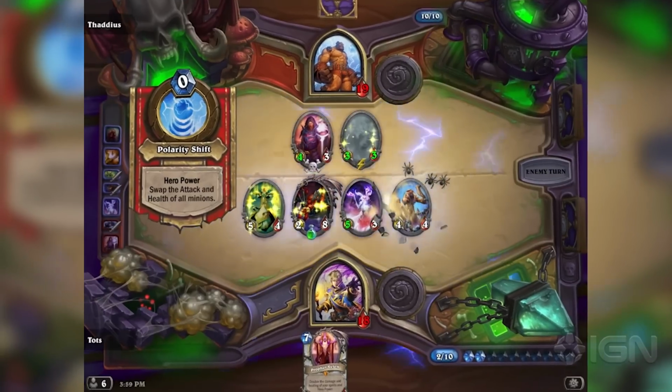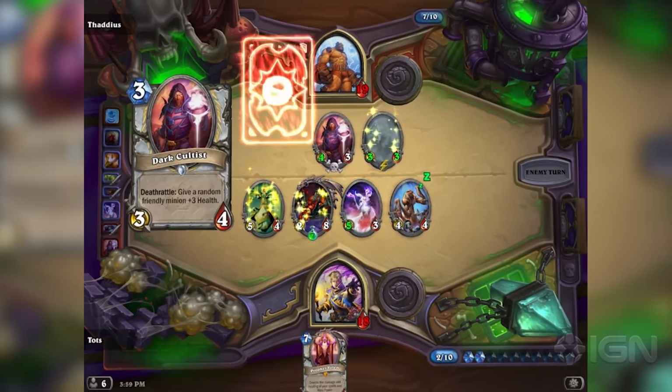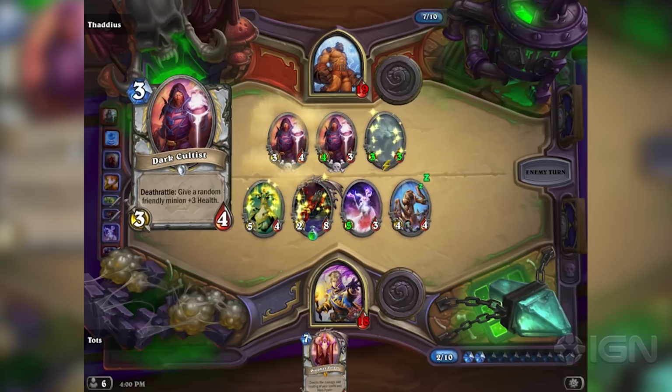One tiny word of warning: although Hearthstone technically supports iPad 2, we don't recommend playing on anything older than 3rd generation devices.